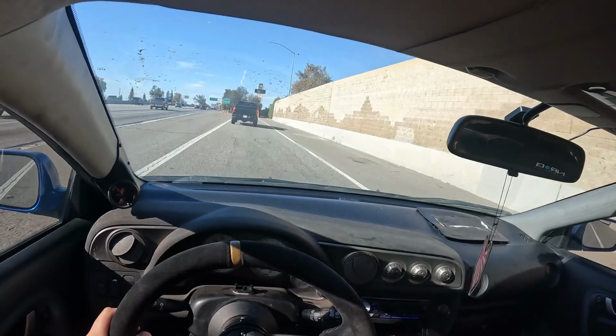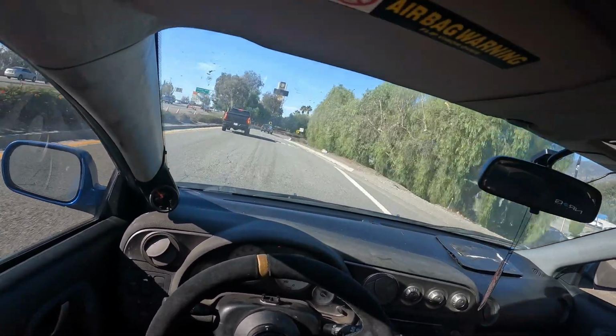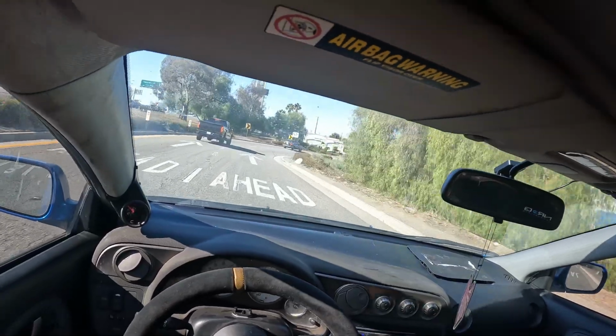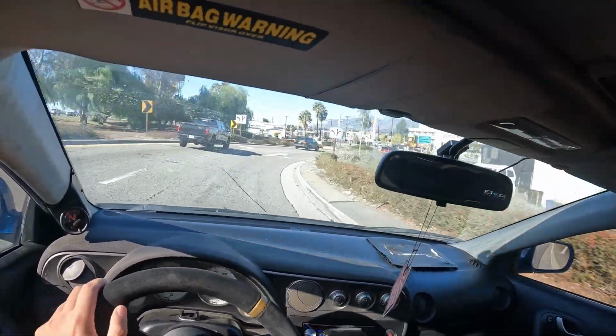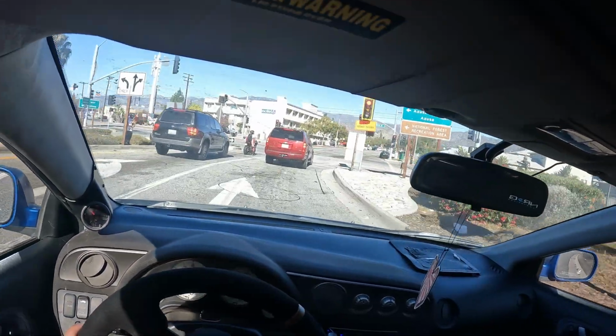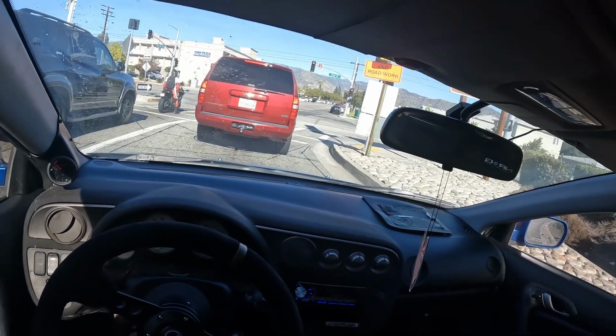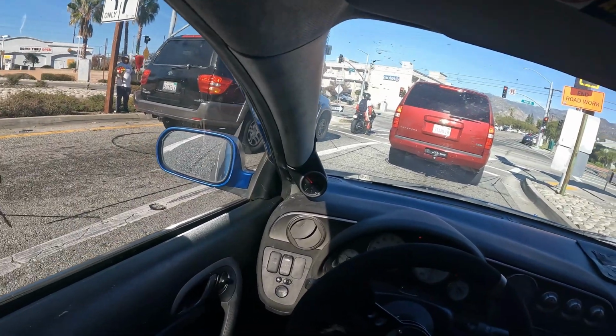I think this is the perfect daily setup for you guys. It's quiet. The cops are gonna leave you alone, and if anybody pulls up next to you, they're not gonna be ready for what you have under the car. They're gonna be thinking they're racing a full bolt-on Honda. It's gonna get gapped. It's only 200 horsepower, but this car is capable of a lot more.